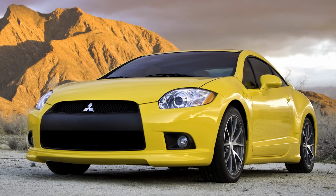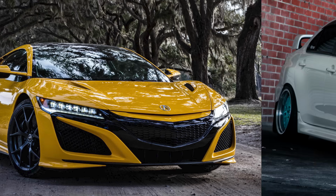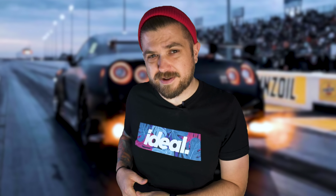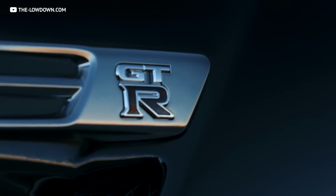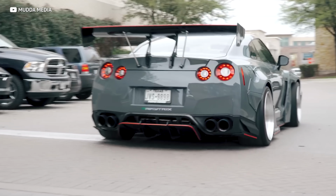I mean, we didn't get an Eclipse. We still haven't gotten a Supra. We kinda got an NSX. There's no more Evo. I mean, Nissan's really the only one carrying the torch right now. And that torch is burning bright with the R35. It's just an incredible piece of machinery, and yes, it's old, but I think it's because it's just so damn good.